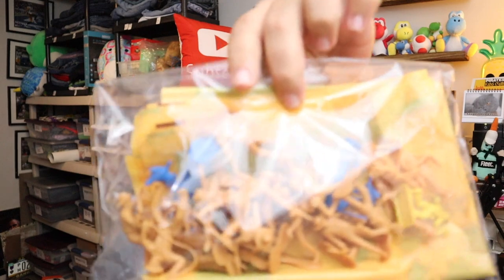We separated out the Native Americans. This is a set of 28 vintage plastic cowboys. We're not sure if they're Marx because they don't have markings on them. The Native Americans are, but these don't say anything on them, so we didn't know for certain. $15 plus shipping for these.